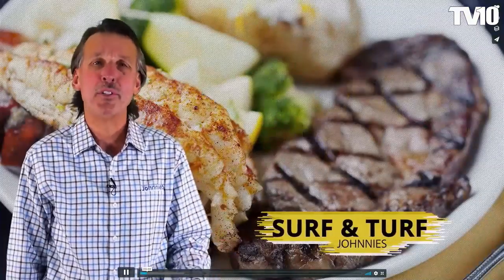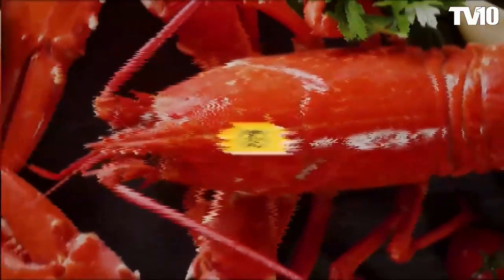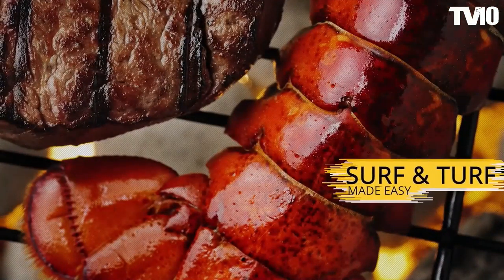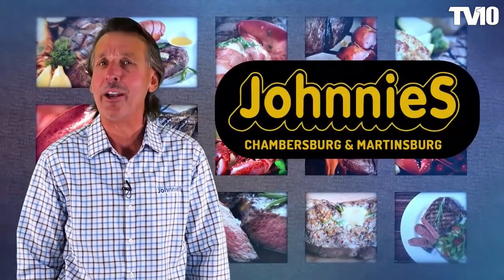Let's talk surf and turf. We all know Johnny's has great steaks. Ribeyes, New York strips, ranch, T-bones. But did you know Johnny's also has lobsters? That's right, lobsters. Pair any of our delicious steaks with our lobster items and boom, surf and turf. Johnny's, restaurant quality steak and lobster at wholesale prices and two great locations, 1456 Winchester Avenue, Martinsburg, and Route 11 South in Chambersburg.